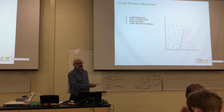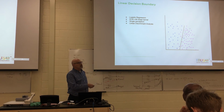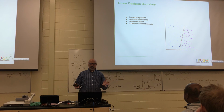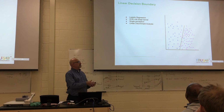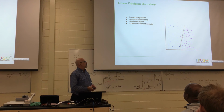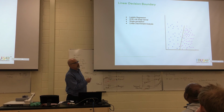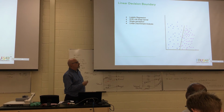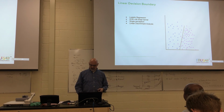So you can take that scatter plot and look at it, and there's a whole bunch of methods that can draw a boundary mathematically. You just feed the data into a method in Weka or MATLAB, and it'll find a linear boundary between your different classes that will optimize your classification error, right? There are many examples, like logistic regression, support vector machine, or a single perceptron, which is an artificial neural network, or linear discriminant analysis. I'm not going to go into the math of these because I don't have time.